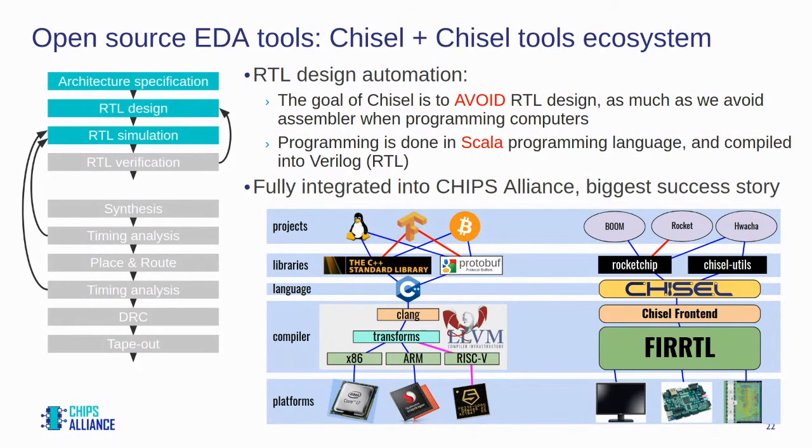Chisel is not just a programming language, it is a framework, and it's been fully donated into the CHIPS Alliance. It's been fully integrated into our organization. So it's pretty exciting to have them on board. It's pretty exciting to have Berkeley and SiFive and others on board with Rocket Chip and everything. So the Chisel ecosystem is very vibrant. It's a great success story, and we're very happy to have them on board.